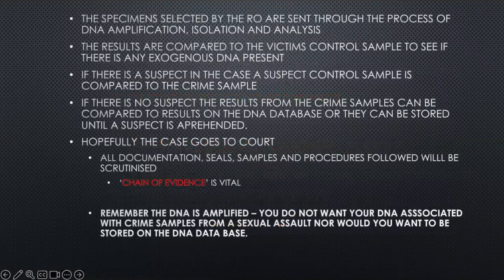Okay. These are then sent through the process of DNA amplification, isolation, and analysis. They can be stored in the docket form for years, as they're quite well preserved in this form. And only when there's a court order or a SAPS request to look for DNA on these swabs will they then be sent through the system, usually when there's a suspect or a suspected serial offender that they want to compare it to.